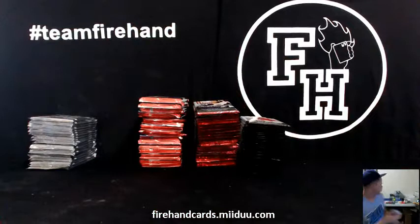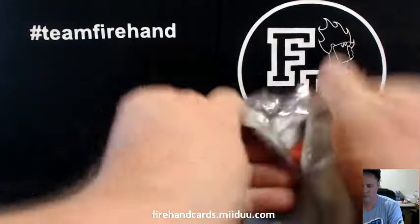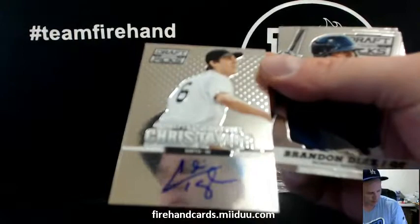All right, moving on. Next stuff. See the other prism draft picks. I just want to do one at a time. Why not? We got an autograph. Chris Taylor, Seattle Mariners. Not numbered.